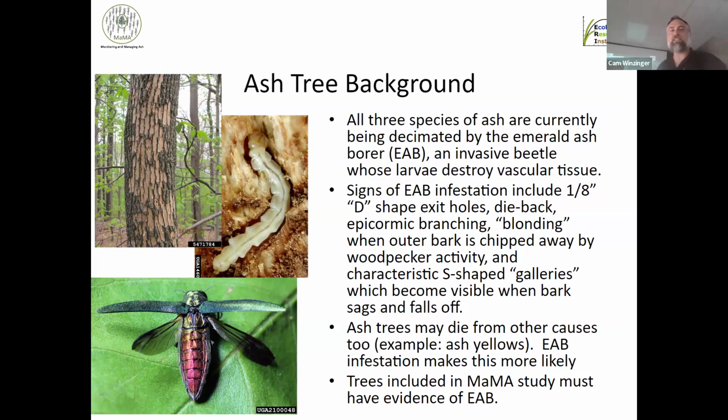And as the infestation progresses, you start seeing bark being chipped away as woodpeckers feed preferentially in that area, trying to get to those larvae. They chip away the outer bark, causing the lighter color underneath to show through. You may also see signs like epicormic branching, which is when it looks like the tree's trying to just start over a little further down the bole. You'll see little leaves and branches sticking out from the main trunk, uncharacteristic to normal growth.